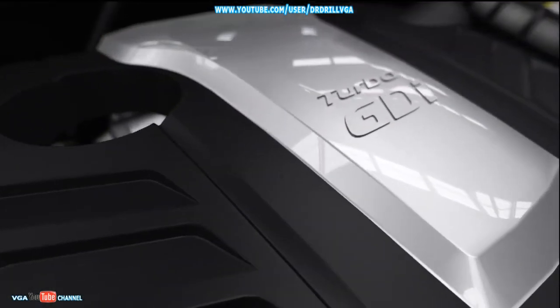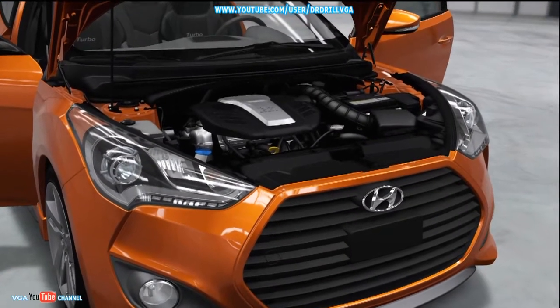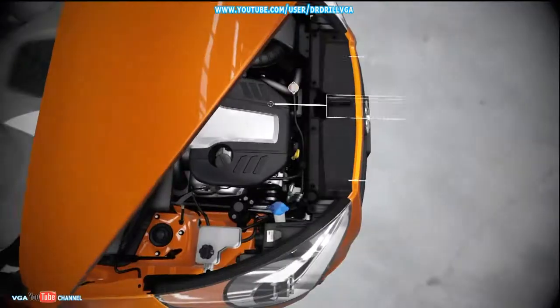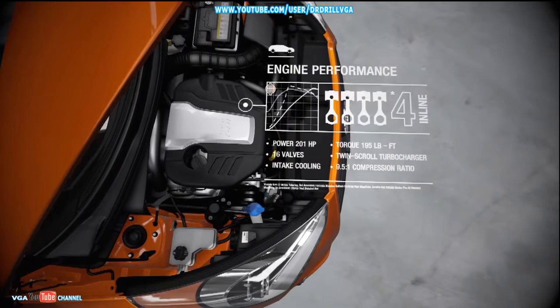With a twin-scroll turbocharger, the 1.6-litre inline-4 produces a wide power band. Technology, such as direct fuel injection, enables it to travel up to 38 miles per gallon.